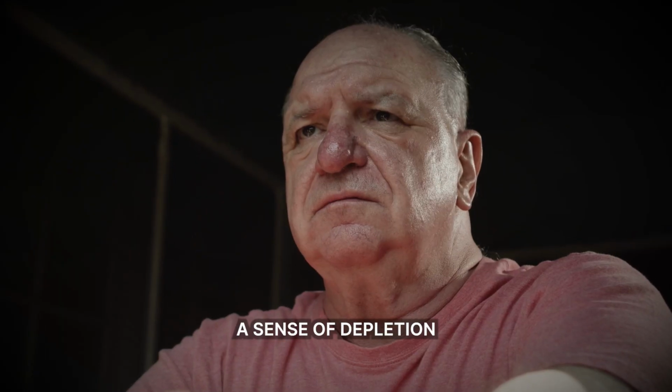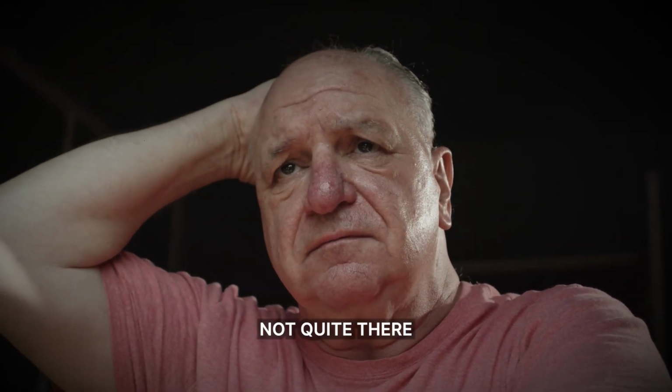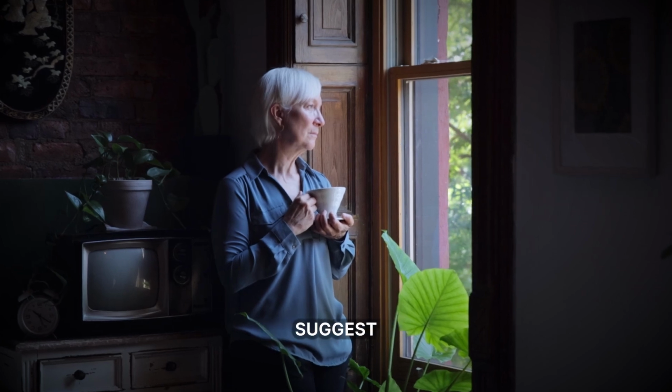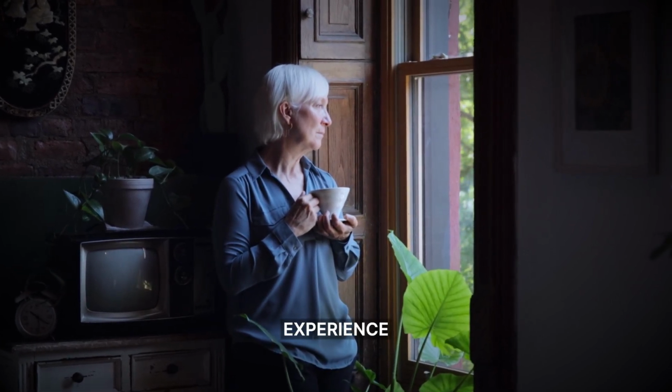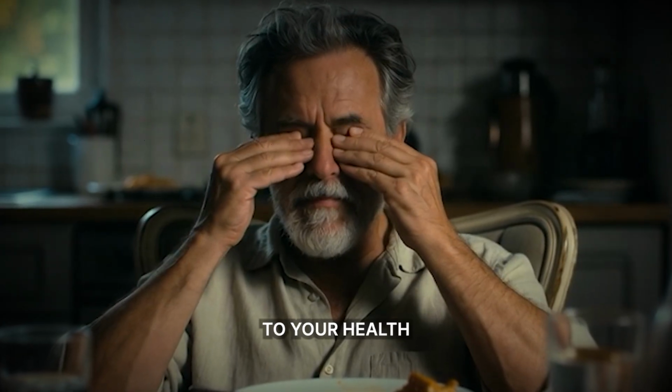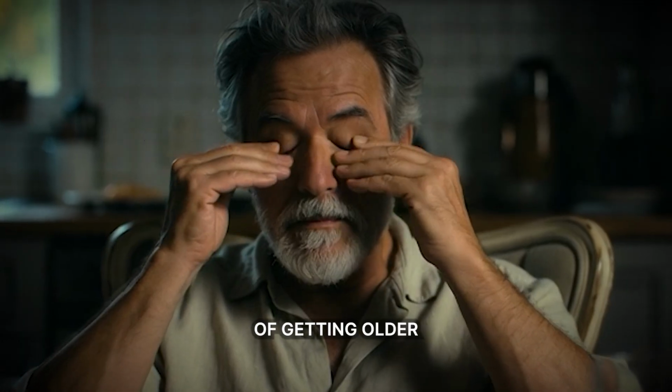A sense of depletion that is not fixed by rest. A feeling that the energy is somehow not quite there, even when circumstances suggest it should be. If this description resonates with your experience, it is worth adding to the picture you bring to your healthcare provider, rather than simply accepting it as the price of getting older.